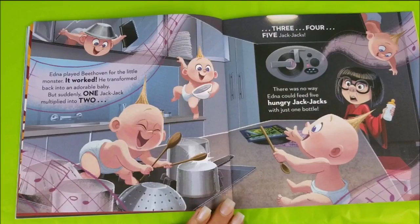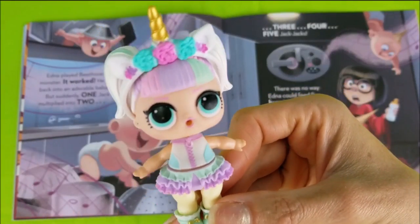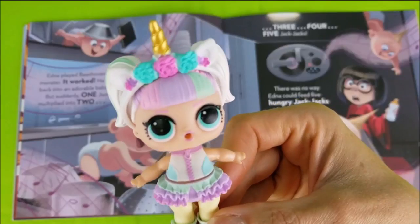But suddenly, one Jack-Jack multiplied into 2, 3, 4, 5 Jack-Jacks! There was no way Edna could feed 5 hungry Jack-Jacks with just one bottle. Oh my goodness, one Jack-Jack is so much already, but 5? Holy moly!